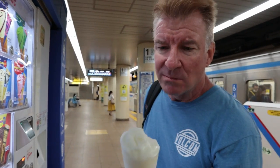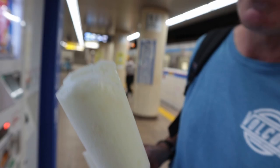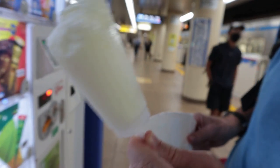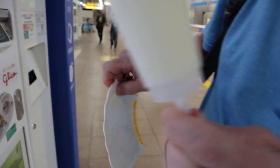Okay. Lemon ice cream. Mm. Oh, it's lemon sherbet. Lemon sherbet. It is good. It's really nice, refreshing, the lemon, definitely. And I haven't had sherbet in a while. Where are the chunks of lemon? You can kind of see the chunks of lemon. Is it lemon peel?